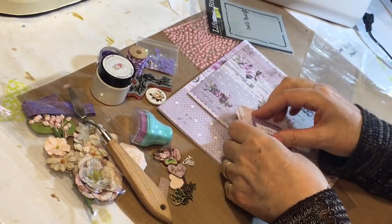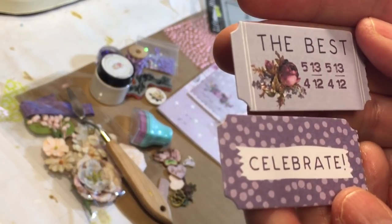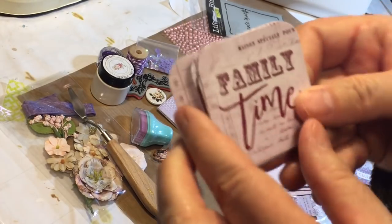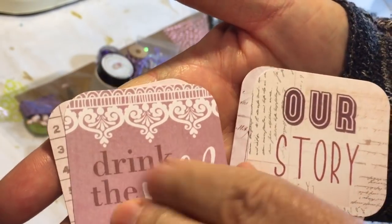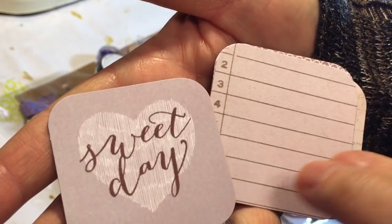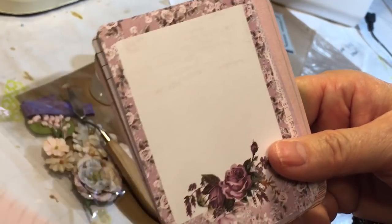So maybe I'll once again bring them up here. It's got a couple of tickets, one that says "celebrate" and one that says "the best." Several of these tiny little journaling cards: "Family time" and "Our story," "Drink the wild air," and kind of like a little note ledger type thing. And then "Sweet day." So those are fun. And then this one says "Today" at the top.